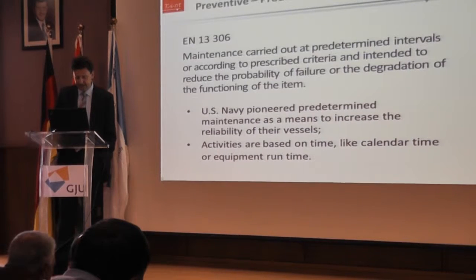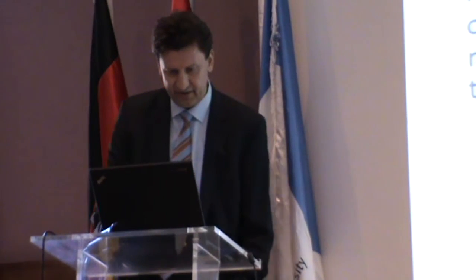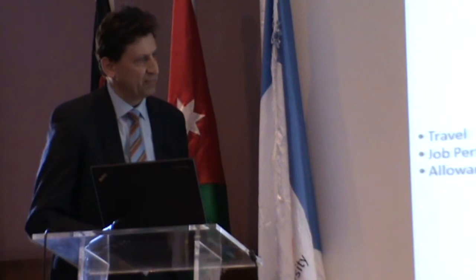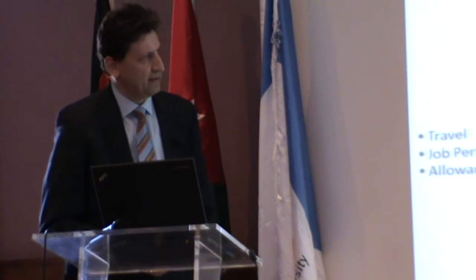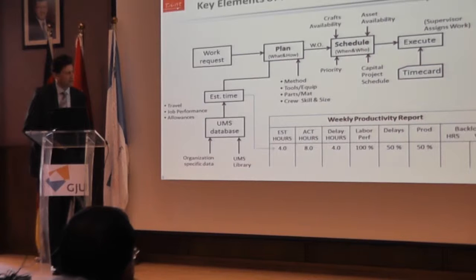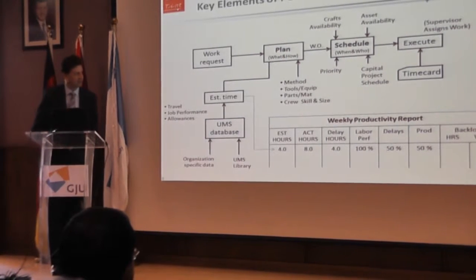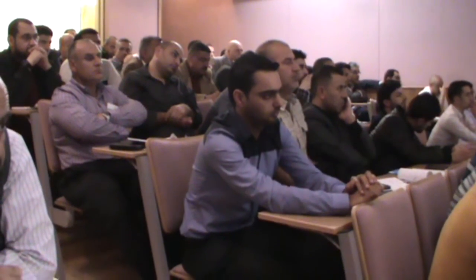It is defined as maintenance carried out at predetermined intervals or according to prescribed criteria and intended to reduce the probability of failure or the degradation of the functioning of the item. So the heart of this strategy is planning and scheduling. Planning defines what work will be accomplished and how. It provides all the necessary information that maintenance personnel need to complete their task efficiently. Schedule ensures that resources, people, material, and the asset to be maintained will be available at a certain time and place.